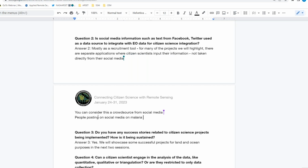And I think that when we talk about public participation in science, with citizen science we're talking about willing participants, but there's also a lot of data out there that is available and useful. Thank you. Yeah, thank you, Rusty.